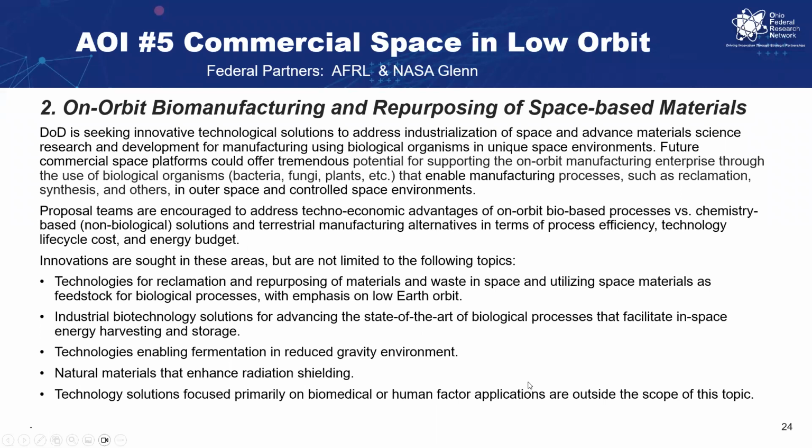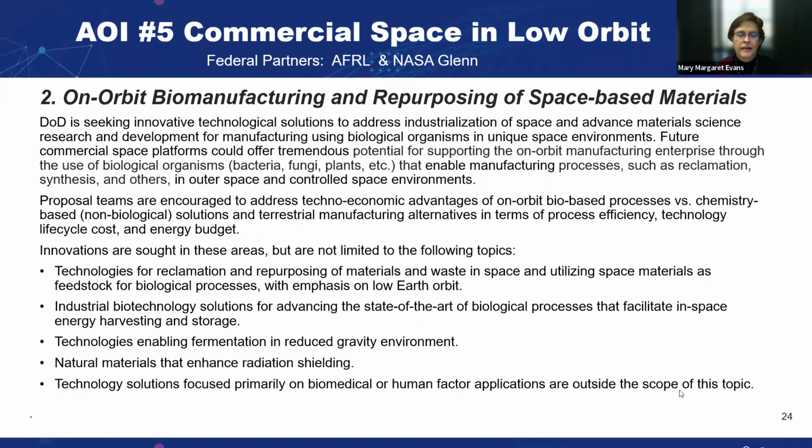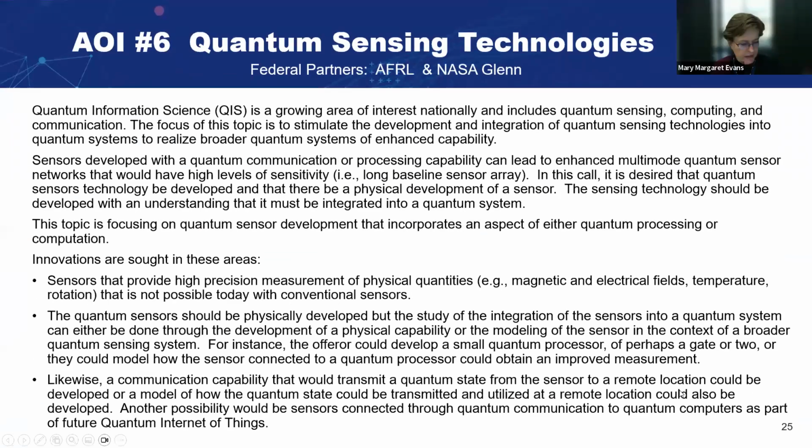And I believe that's all that I had. All right, Andrew, thank you very much. We appreciate that. And our last AOI is around quantum sensing technologies, and I believe John Leckie is here to talk about that.